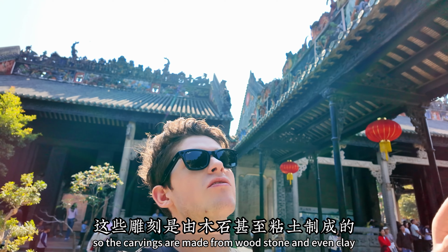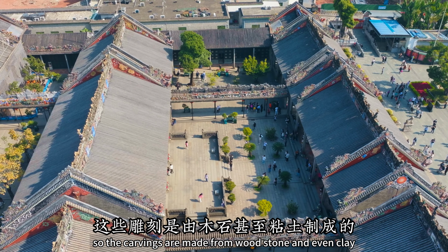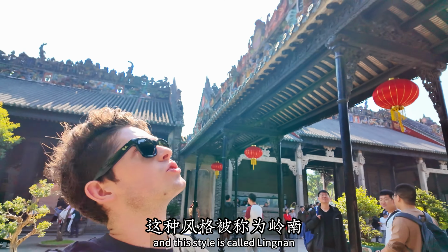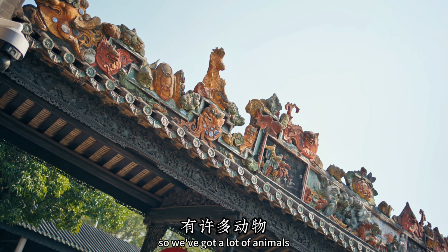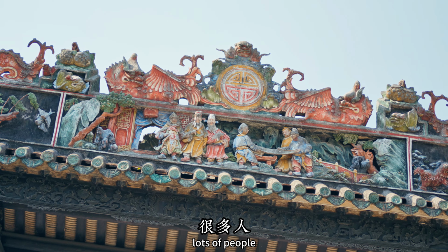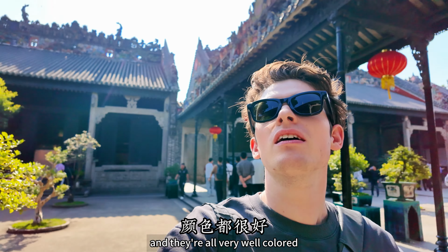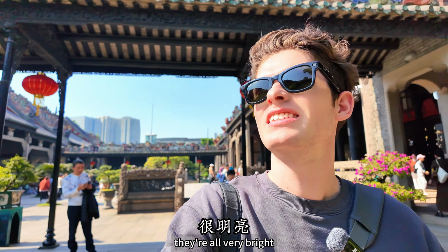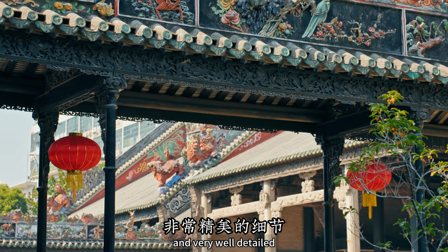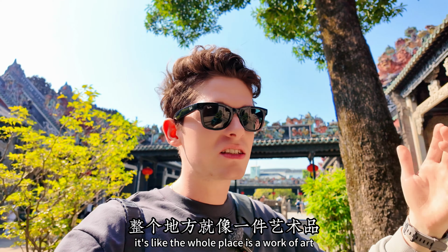So the carvings are made from wood, stone, and even clay. And this style is called Lingnan. So we've got a lot of animals. You've got qilin, you've got phoenix, dragons, lots of birds, lots of people, and they're all very well colored. They're all very bright and vibrant colors and very well detailed. It's absolutely beautiful. It's like the whole place is a work of art.